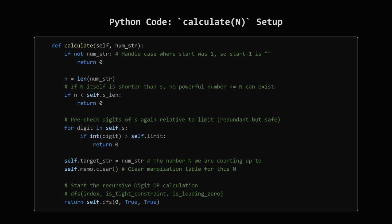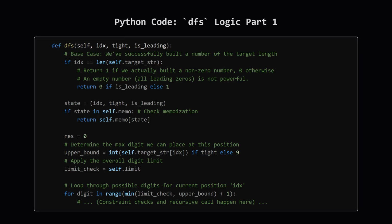Then, we store num_str as the target we're aiming for, clear any old results from our memoization table, and kick off the main recursive digit dp function, which we call dfs. We start at index 0, with the constraint active, since we must stay less than or equal to n, and we are initially in the leading 0 state. Alright, let's dive into the dfs function. This is the heart of the digit dp.